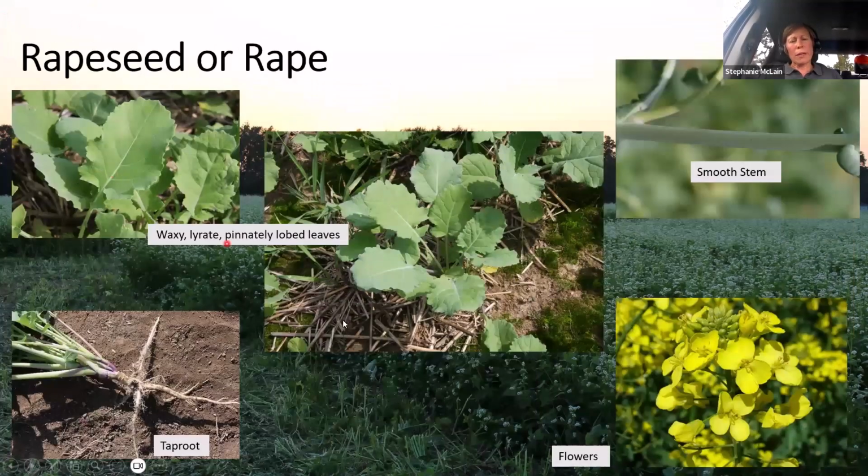So more pictures of these leaves. You can see that they got this bluish greenish color, that the stem that we have is really smooth, and again, waxy leaves. And there's a great picture of that taproot, our main root coming down right here with some lateral roots extending off of that main taproot. And again, four petals on our flowers right there.